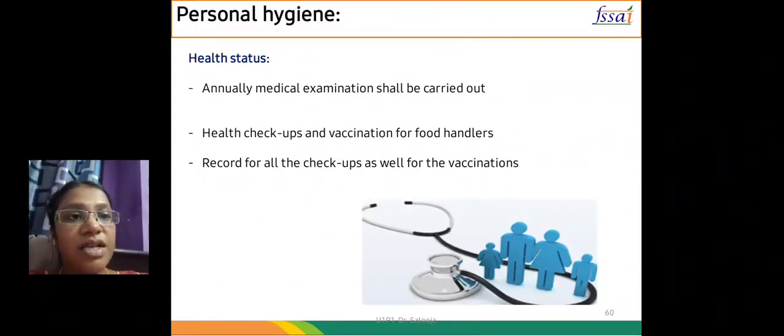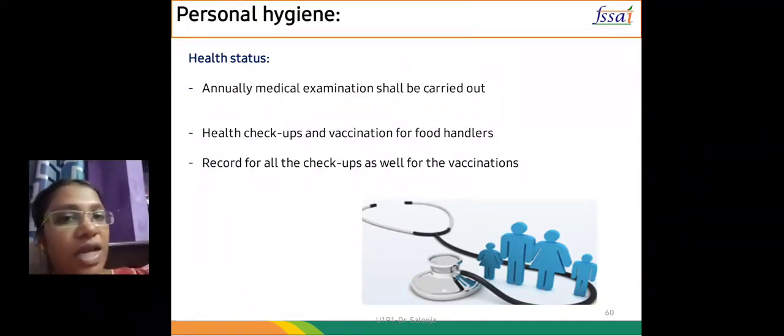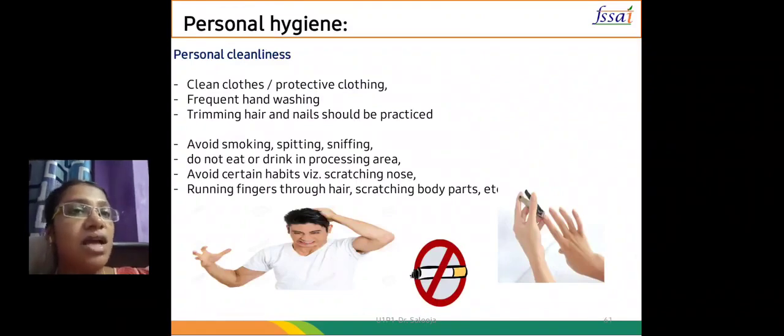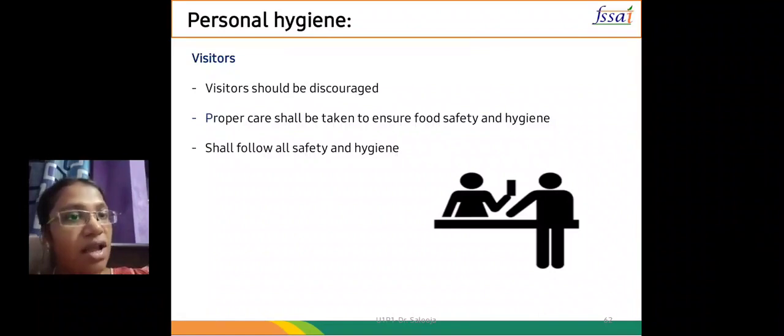Coming to personal hygiene, there should be an annual medical examination carried out for all employees, frequent health checkups or vaccination camps, and all this should be recorded as per the vaccinations. Employees must maintain their cleanliness by wearing clean and protective clothes, washing hands frequently, and trimming their hair and nails. Of course, we should avoid smoking, spitting and sniffing. Do not eat or drink any type of processed food in the processing area. Avoid habits like scratching the nose, pulling the hair, running fingers through the hair, and all such things. Visitors should also be discouraged from the processing area, in order to ensure food safety and hygiene, and must follow the rules.